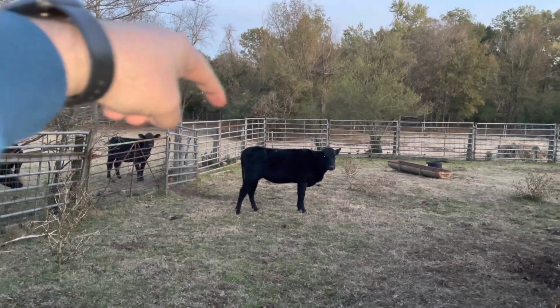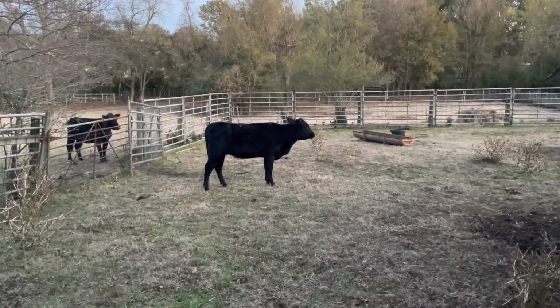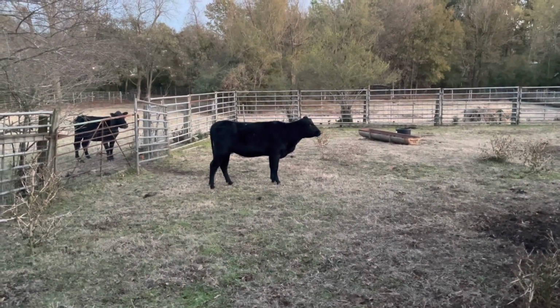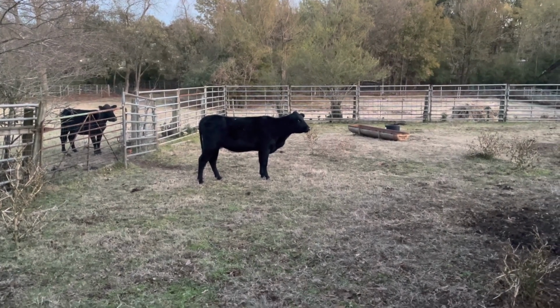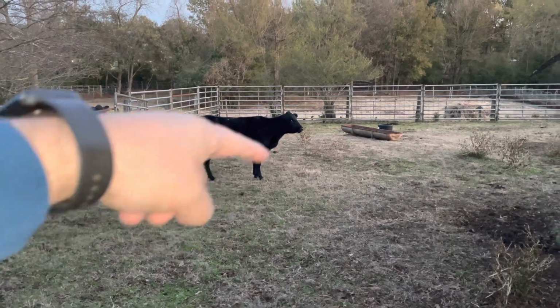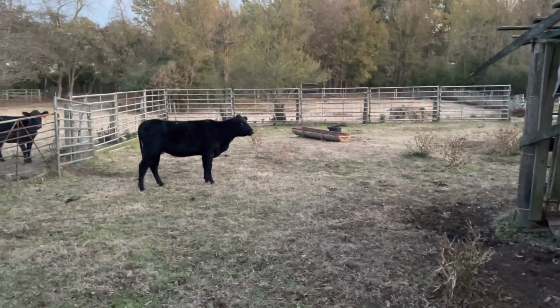Behind this island back here, there is actually a creek that will flood up sometimes, so we have to watch that. And this is where I keep the cows. I feed them up here, their water's up here, and then they have access to the barn.